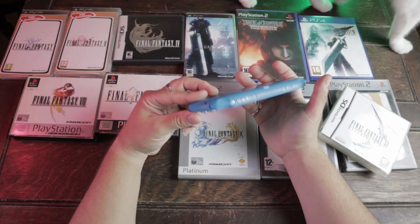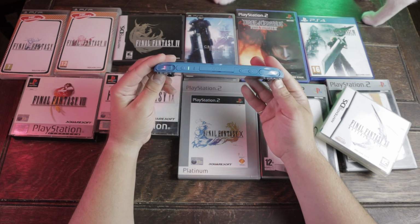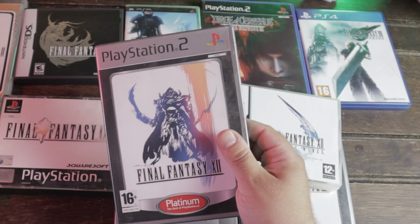This makes it a little all-round Final Fantasy machine, even if it's a bit dated, so you can play newer games on it, starting from Final Fantasy XII, for example.